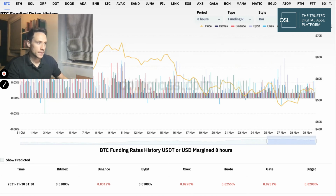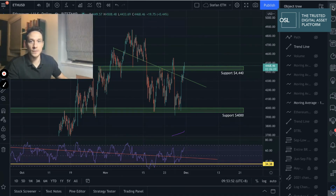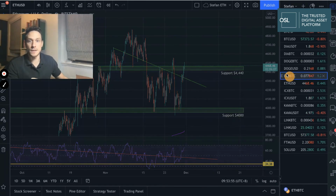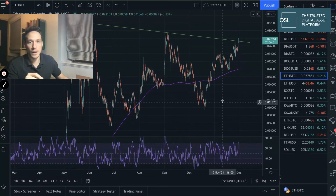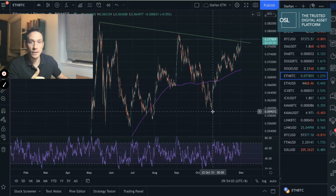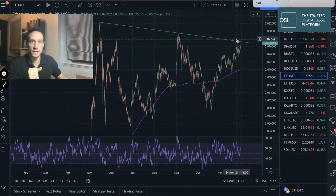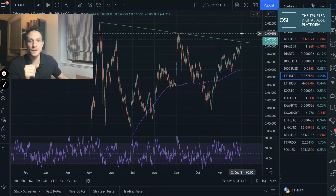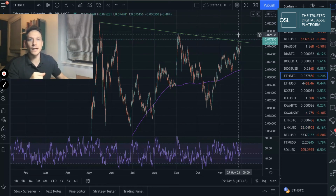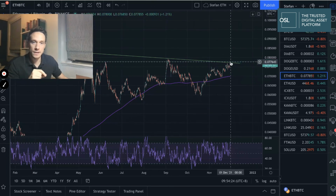Now, finally, the one thing that I wanted to show you as well, on the back of this outperformance for Ethereum, is the ETH BTC pairing. ETH BTC has been coming higher, has been improving ever since October. We've now broken through this kind of macro trending resistance line that's been in place since the 14th of May. Now, if we move higher still, it suggests that ETH is going to massively outperform Bitcoin over the next few weeks. And so I'd like to see this level being tested.